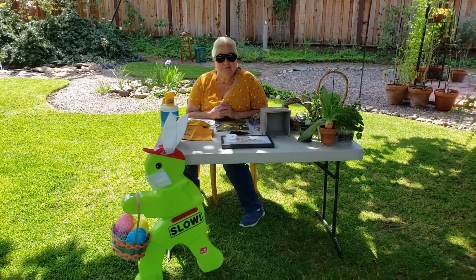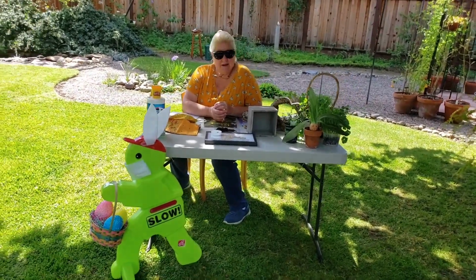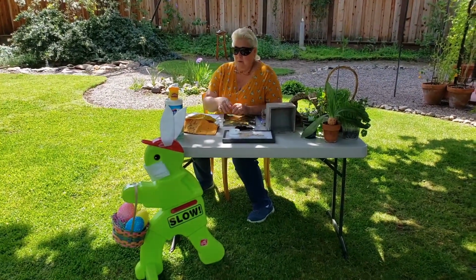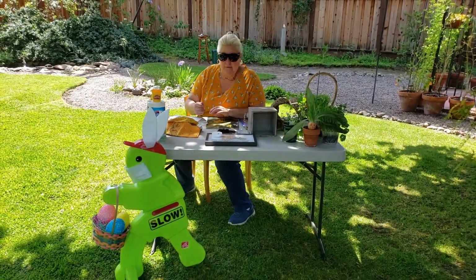Here we are in Mrs. Terry's backyard again. I thought that I might as well set up a desk for myself and have it be sort of civilized, since I spend most of my time out here when I'm not with you. I wanted to show you a few things that I have as far as masks are concerned and keeping safe.